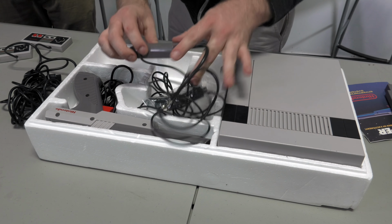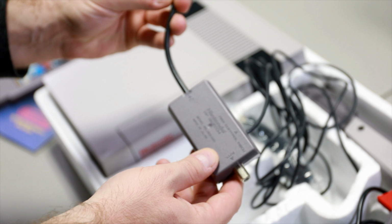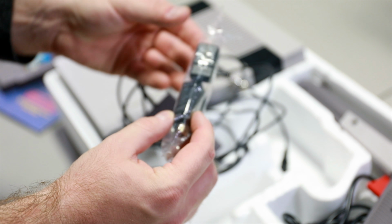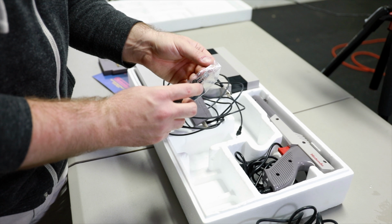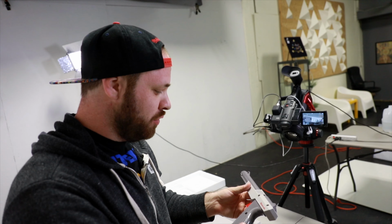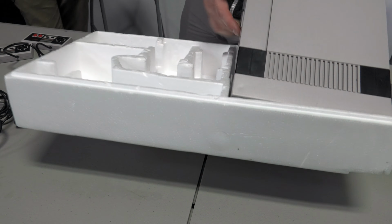Looking pretty good. Got the RF switch here. This cable goes to the Nintendo. If you had a cable box or a VCR, then this goes to the television itself. And if you had a really older TV, this would be the UHF connections, which you screw on the back of a television. Doesn't look like anybody used these. The Nintendo Zapper. Still feels great, no problems here. And the main event, the NES control deck itself.